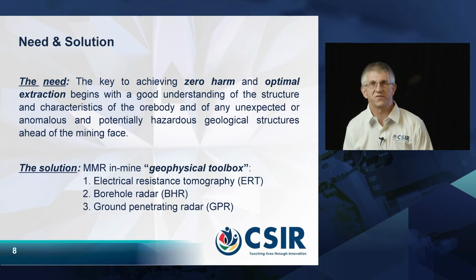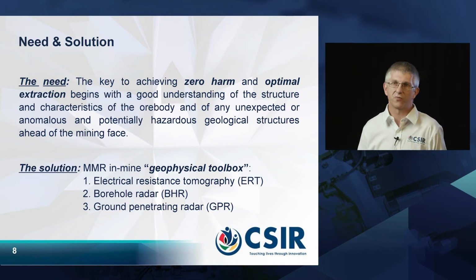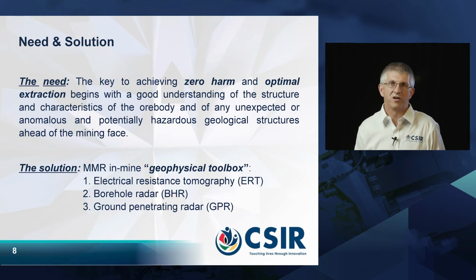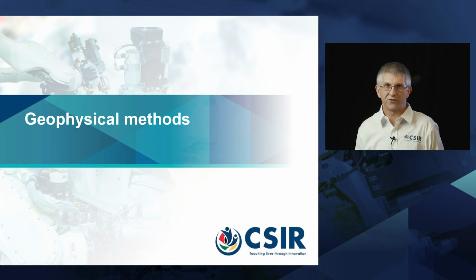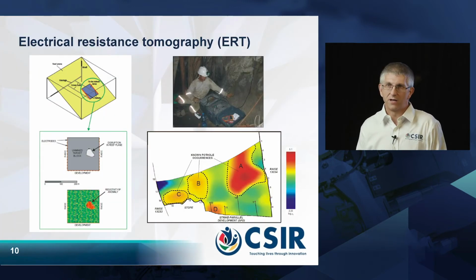The primary geophysical methods in our geophysical toolbox are, as I said earlier, electrical resistivity tomography, Borehole radar, and ground penetrating radar. In the next few slides, I'll cover each of these three technologies briefly. I'll just give a very brief summary of how it works and what it can do for you. Let's start off with the ERT method.